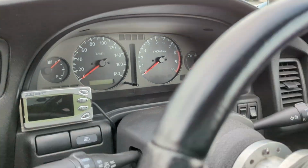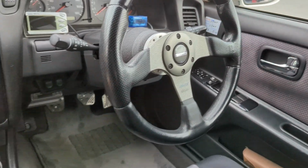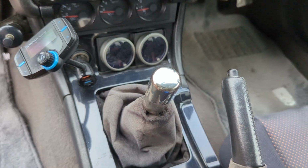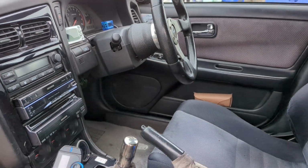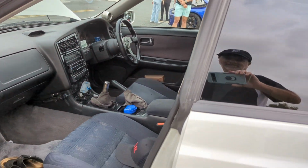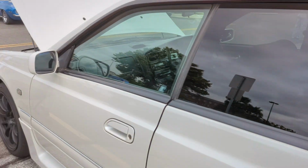Want to see the gauge cluster? Of course you do. Momo. Really cool. 5-speed stick. Wow. That is awesome. Yes, there's a back seat too. More stuff. That's what your wagons are for, carrying a whole bunch of stuff.